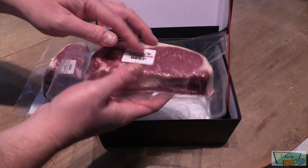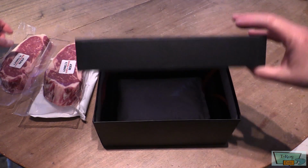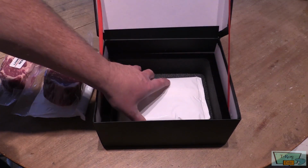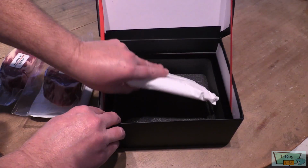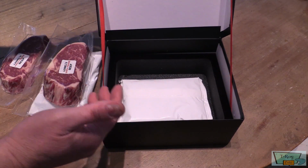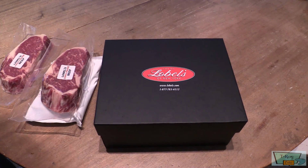I think Karen and I are going to have a wonderful Valentine's Day dinner. We are, and that's such a pretty box they put it in. It's gorgeous, isn't it? It's nicely padded on the inside, and also another ice pack on the bottom. Everything's fresh from Lobel's, so you've got to keep everything cold during shipping. Let's see if we can cook these steaks up, folks.